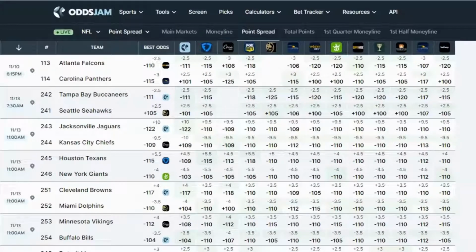So line shopping is what it is. Basically, you're shopping for the best odds, the best payout, the best line at the best sports book for the particular wager you're looking at. And of course, this is the point spreads for the upcoming NFL week. You can see here the best odds in the current market are -2.5 with the Falcons at Superbook, and of course +3 at Rivers at -115.